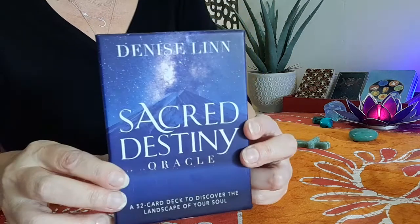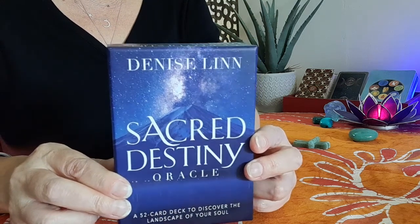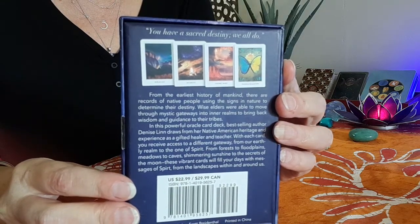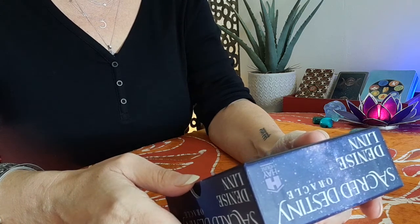So this is the front of the box. It's by Denise Linn. As I said, it's the Sacred Destiny Oracle. It's a Hay House deck. From the back of the deck, it shows you a few of the cards and has a little write-up. I'll read you what it says on the back of the box.